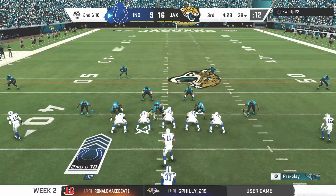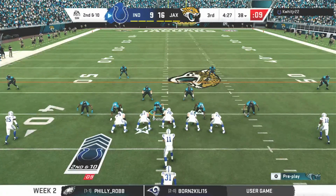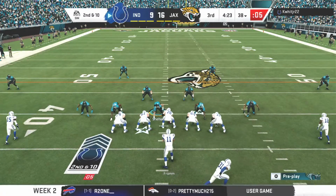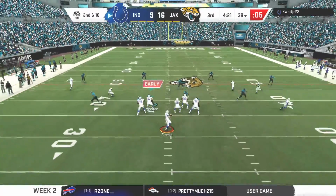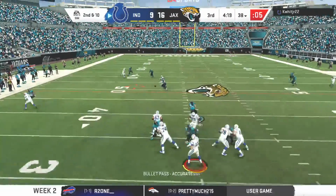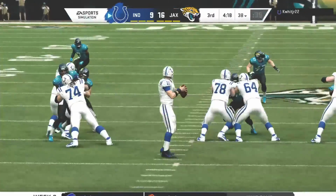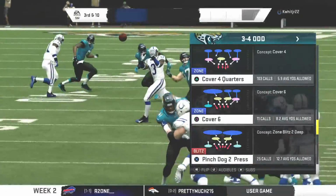Weapon. Mike's 47. Watch the run. Hey, check Mike 47. Ben. Go. Back to throw here. And that is incomplete. A lot of force bearing down on him there. He could not hang on.